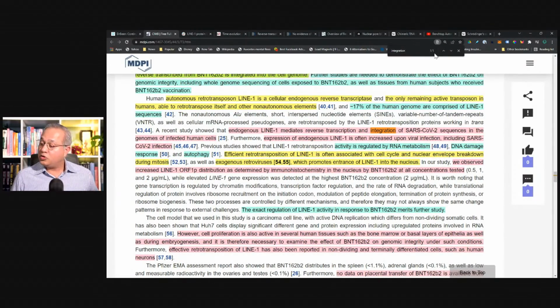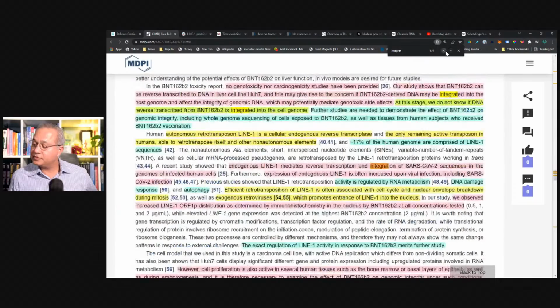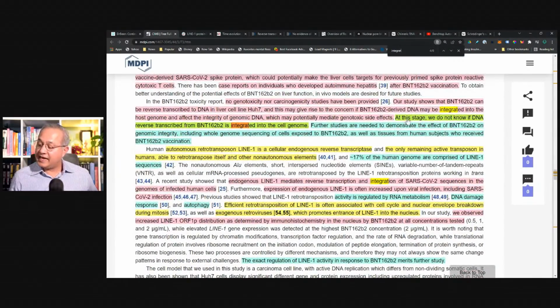But for their own discussion, they say, integrated. If I go to the next word here, now this is the authors: at this stage, we do not know if DNA reverse transcribed from the Pfizer-BioNTech vaccine is integrated into the cell genome. So they stayed clear of it. They didn't take a side to say it is in there or not in there. Here is why.